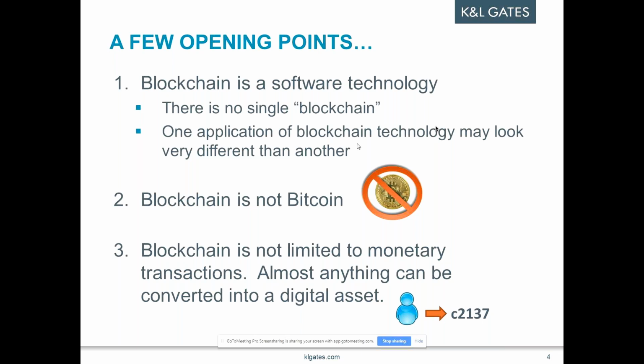You don't actually need to use what's called a cryptocurrency like Bitcoin to use blockchain, and blockchain can have a lot more applications like we'll talk about later today. And third and finally, blockchain is not just about money. It's not just about recording monetary transactions. It's really about storing, altering, and transferring information between parties. So as long as you have information that you can digitize, you can put it on a blockchain.